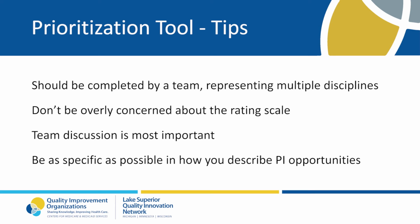If it's specific enough that it can be easily rated and prioritized, then it's also likely that if the topic is chosen as a PIP, it will be more successful. That's because the scope is narrow enough that the team working on the project will understand what they're being asked to do to complete the project.